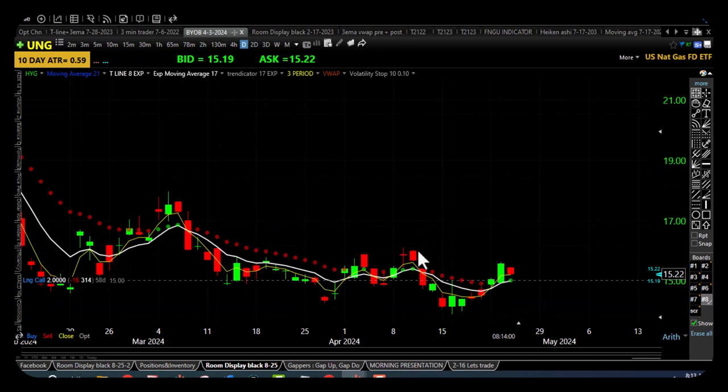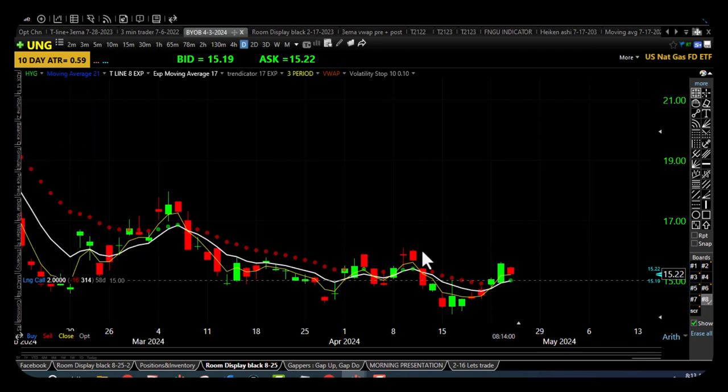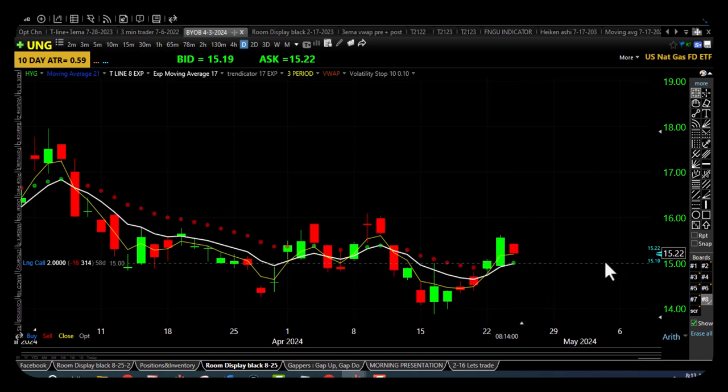UNG still in a downtrend till we break this high right there. Okay, that's $16. Okay, yesterday's price action, higher low, higher high, closing over the bullish trap and over the 17 EMA. Just kind of waving along here at the $15 level. Like to see some higher highs, some higher lows. Possible left shoulder here, possible head, possible forming an inverted head and shoulders. We'll see what happens. There's UNG still in a downtrend.